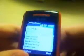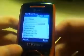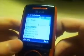As you can see, while we're waiting for this to load, it's a nice 2-inch display, 262,000 colors. It's bright, vibrant, with sharp graphics and animation. But here we are. We're in the music applications.